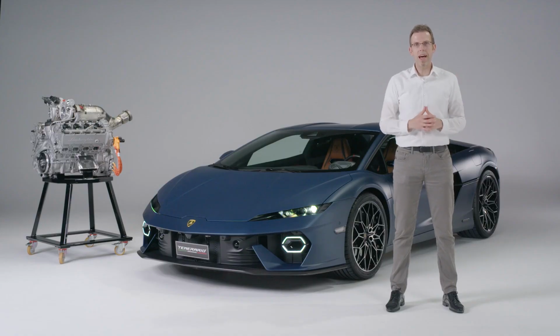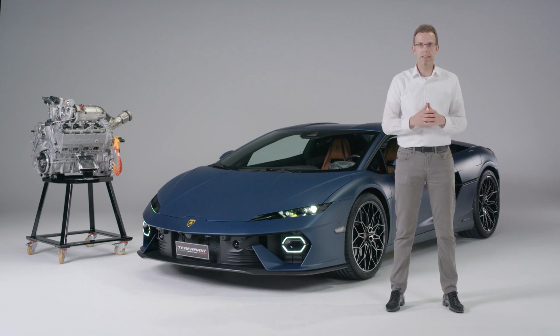The brand new Temerario features an entirely new drivetrain. The architecture of the drivetrain consists of 2 electric motors, 2 axial flux motors on the front axle. The battery of the car is positioned in the tunnel, enabling a very low center of gravity. And on the back, you have the brand new V8 twin-turbo hybrid engine. Hybrid because it combines the V8 combustion engine also with an electric motor, an axial flux machine. And on the rear, we have an 8-speed double clutch transversal gearbox.